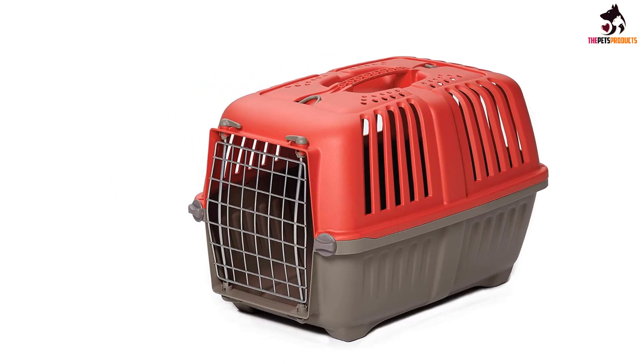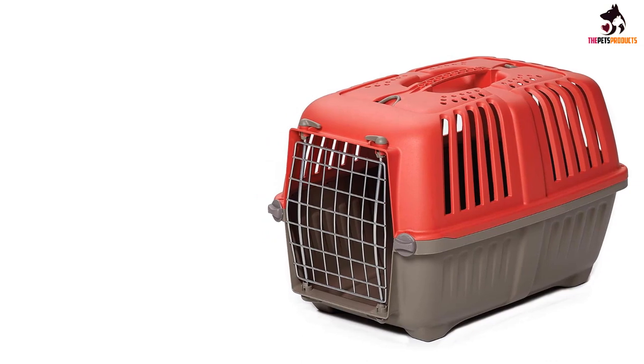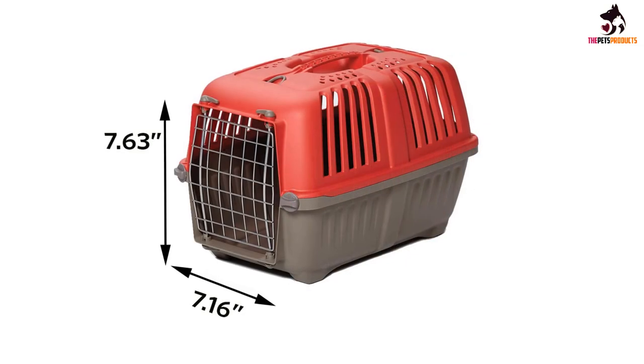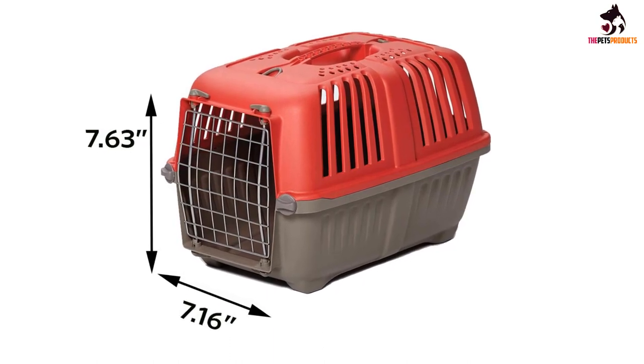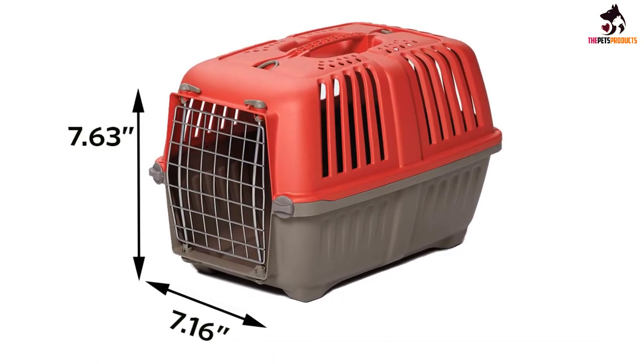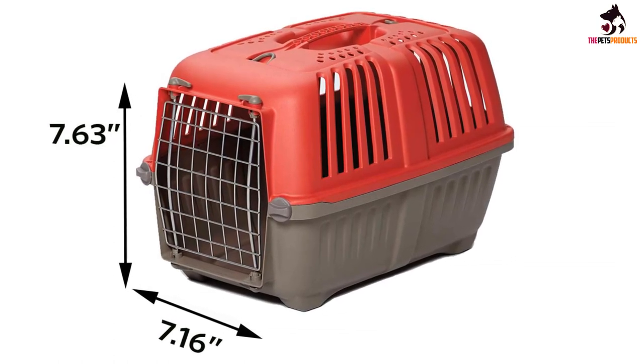It's made with durable plastic materials that are easy to clean and completely chew-proof. The top half of the carrier has long ventilation slits throughout, and there are small ventilation holes on the top, providing more than enough breathability. It's available in 3 sizes and 3 fun, bright colors.